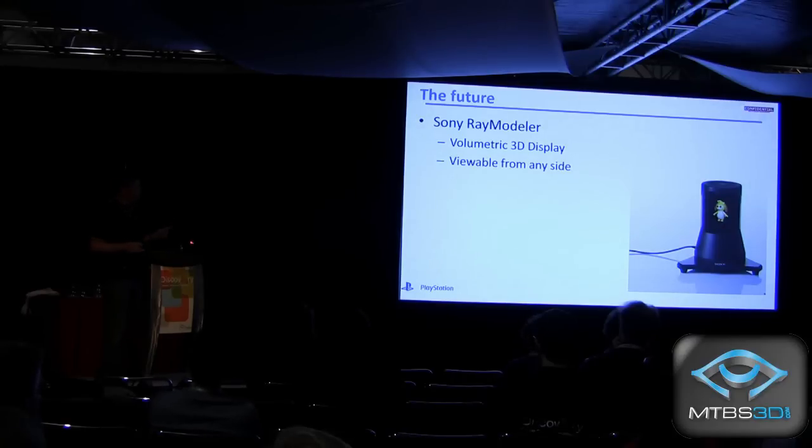Okay, this is the Sony food blender. This is actually a volumetric 3D display, so it's kind of like a holographic display. You can walk around this thing and view it from any angle, from all around the outside of it. It's kind of cool. We also have a video game system for doing this. It's kind of like Breakout. Obviously, these are just research projects, but they are pretty cool.